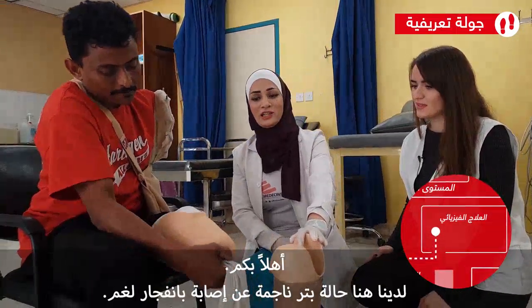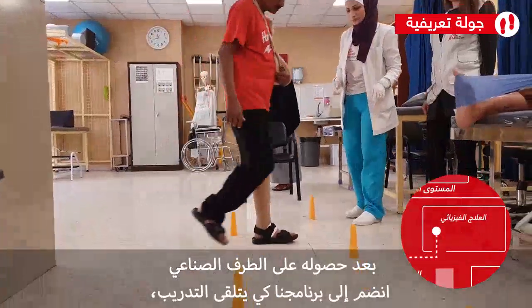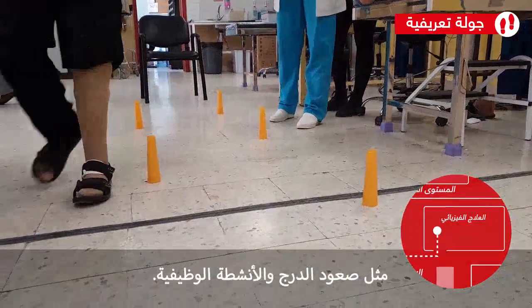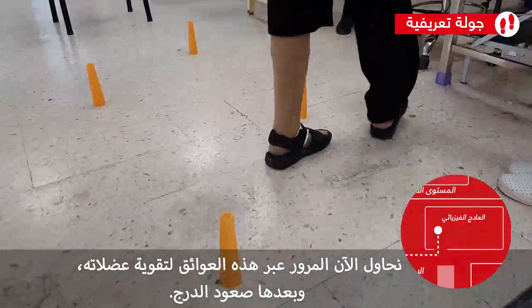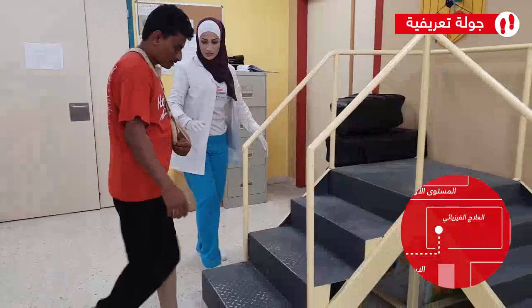Welcome here. Actually, we have here a case of amputation due to mine injury. After he's receiving his prosthesis, he's in another program for gait training and stairs and for functional activities. We are trying now to go through these obstacles to make his muscles stronger and then move on to the stairs.